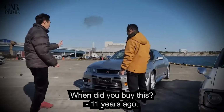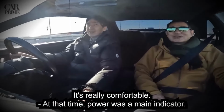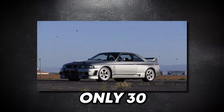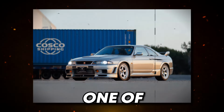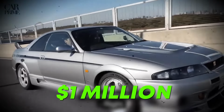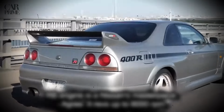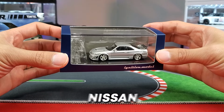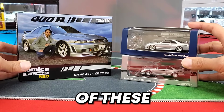And from this video, one thing is that he actually owns one of these cars in real life. That's right, it's the silver version, and his chassis number is number 27. There are only 30 of these that exist in the entire world, so super rare to even own one of these cars. These things sell for $1 million, $2 million, and who even knows what this thing is going to be going for in the future, but certainly out of the price range. This will probably be the only extent of what I can afford when it comes to a Nissan 400R. But let's get started into packaging differences of these three guys.